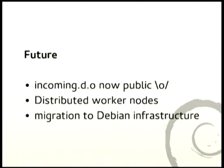So for the future, we have very nice opportunities. First, incoming.debian.org is now public, so you can get the packages just after they were built on the build daemon. So I will include reading packages from incoming, and we don't need to wait for the archive update. We can run every 10 minutes and know when packages got uploaded. We need distributed worker nodes to be able to scale out with more CPU power. I have also started a conversation with DSA to move this into Debian infrastructure, to not depend on myself forever. So the future looks good.